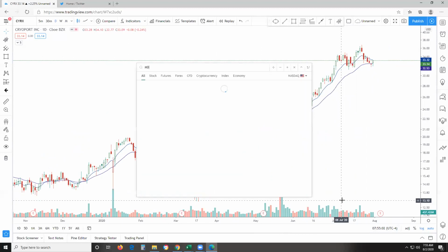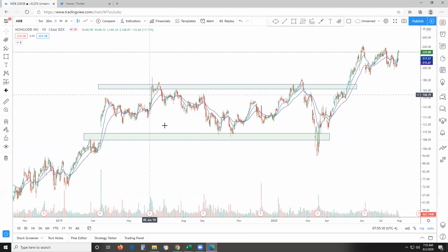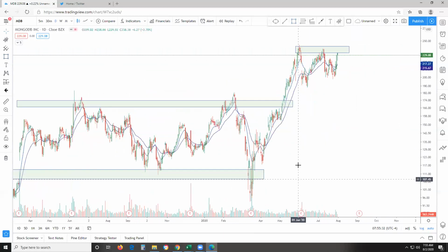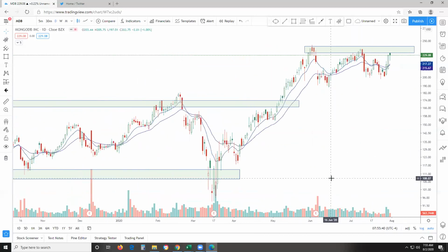All right, next up, MongoDB. Again, a name you probably all know already, but the setup is there, right? We had this side move. It broke out back in May, and now it's moved sideways again. So we can see that this is an important area right in here. I don't know, somewhere around there, 230, 240 range. We have earnings coming up in September, so about a month out from earnings, but looking pretty good so far. And again, the pullbacks have been on very light volume, which I really like.